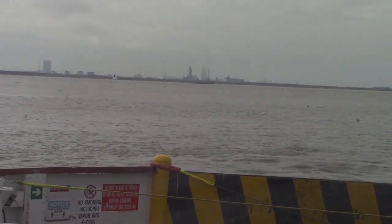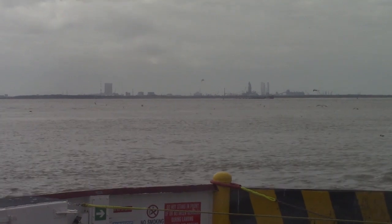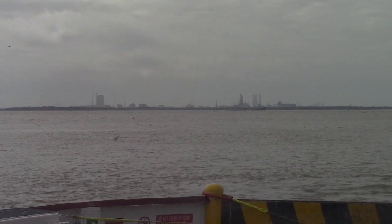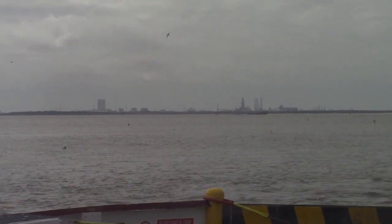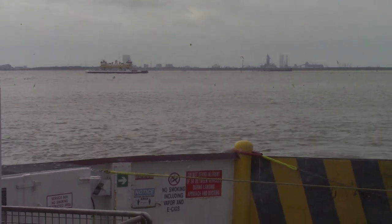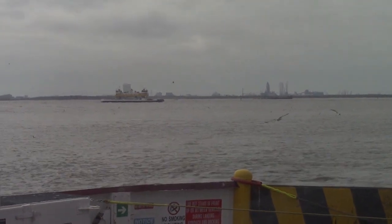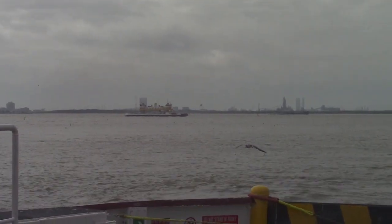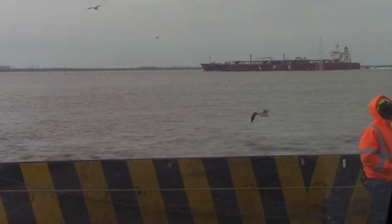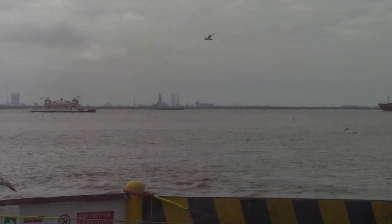There are dolphins out there, guys, but they're a little difficult to see because they just barely break the surface and you can see their fin. So I don't know if the camera can really catch them, but we are enjoying them. I think they have us sitting here waiting for a few minutes because, as you can see, there is another ferry out there and a large cargo ship. So we're kind of having to wait our turn.